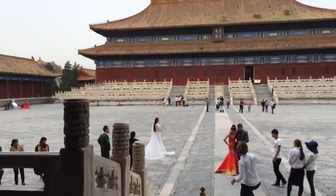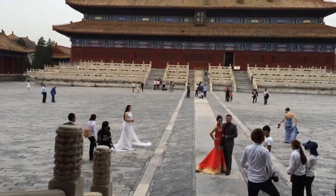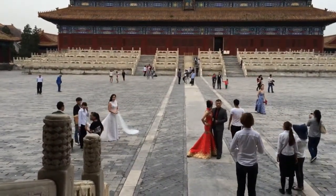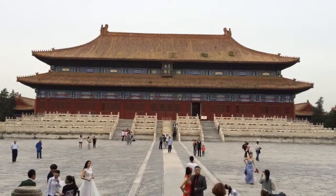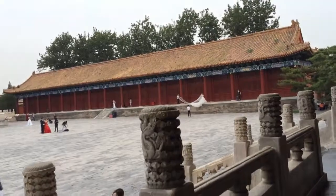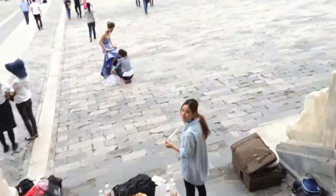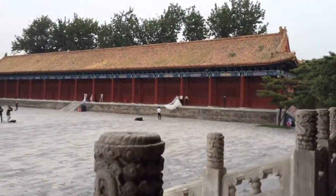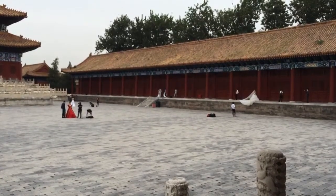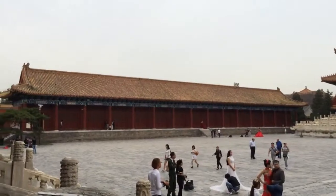Good place to come do your wedding photos, huh? That lady's in a cheap house style wedding dress, and the other one's got more traditional white dress. A lot of brides wear red in China, I've noticed, because it's associated with good luck and fortune, money, I think. Money, money, money. I see another bride over there. Third bride, 1, 2, 3, 4, 5, 6, 7. I see 7 brides.